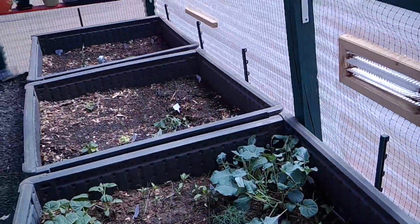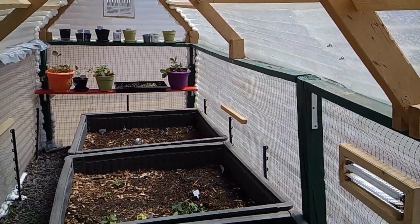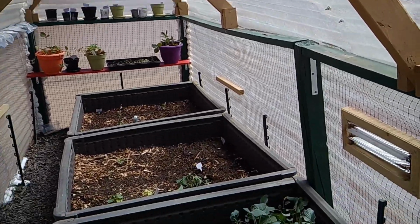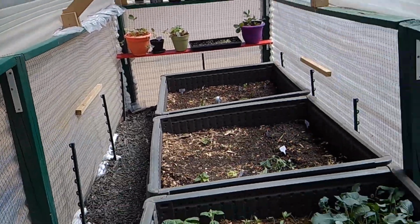So I'm going to go outside and show you the outside garden. I'm not going to talk too much outside because it's a little windy today and you might have trouble hearing me. But I'm going to show you what I have going on in the outside garden as well. So let's go and take a look.